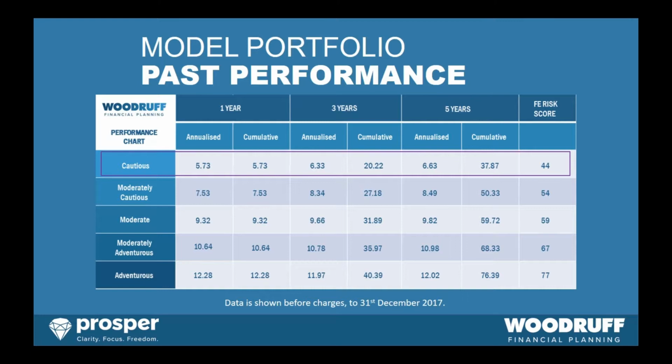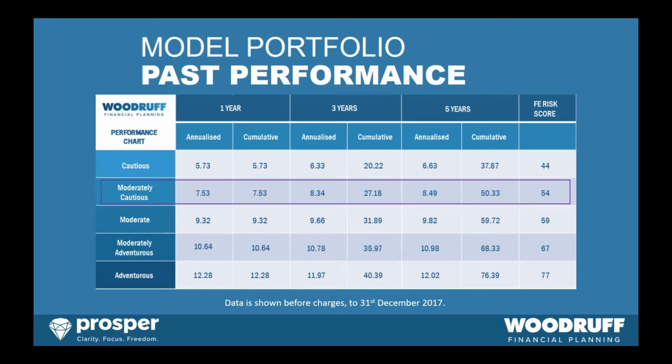So we look at the cautious investment here. If you go to the 5-year column towards the right hand side, if the cautious portfolio grew at 6.63%, these are all percentage terms by the way, 6.63% per year, that will grow over 5 years to be 37.87%. So you can pretty much see the differences between taking a cautious approach and an adventurous approach as we go down the list. So, over 5 years, the annualized return for moderately cautious was 8.49%.